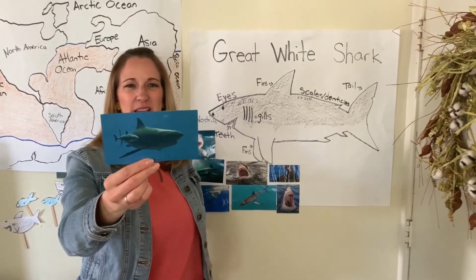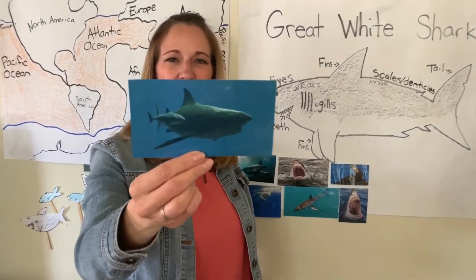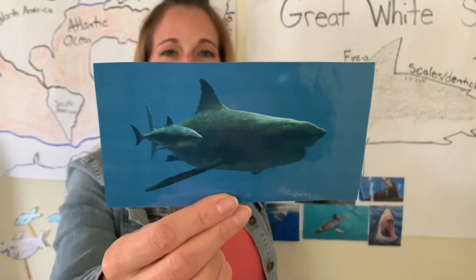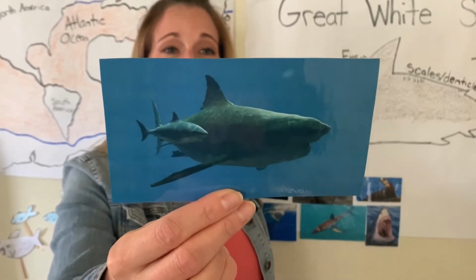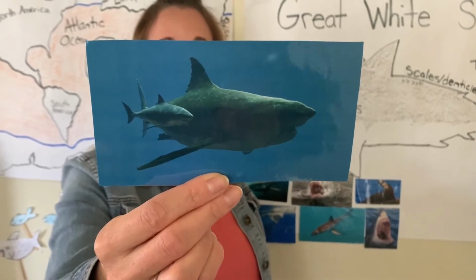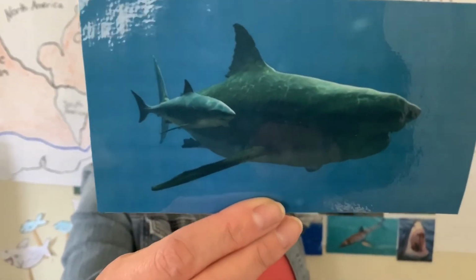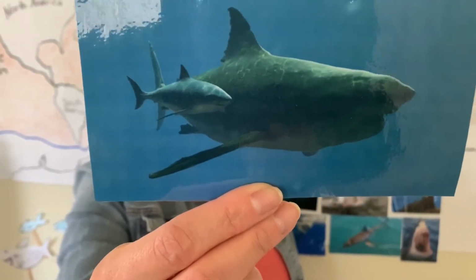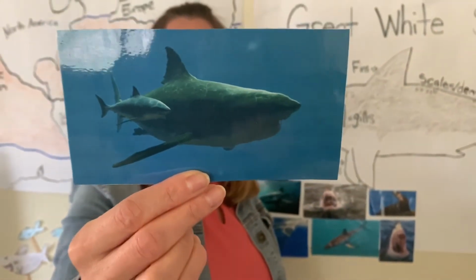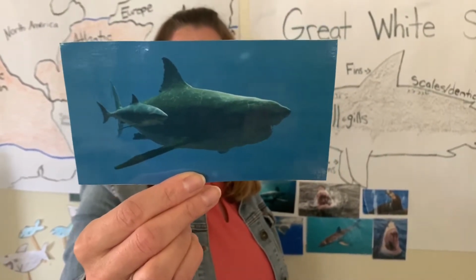A baby great white shark is called a pup. When a great white shark is born, it's about 5 feet long. It will grow to be about 4 times that size. When a great white shark pup is born, it swims away from its mother immediately. A mother great white can give birth to 10 to 12 pups at a time. Pups take a long time to grow and mature, which makes them a target for larger predators.